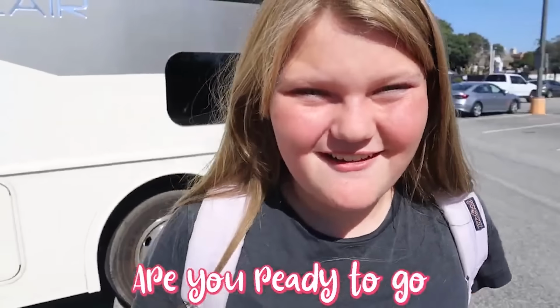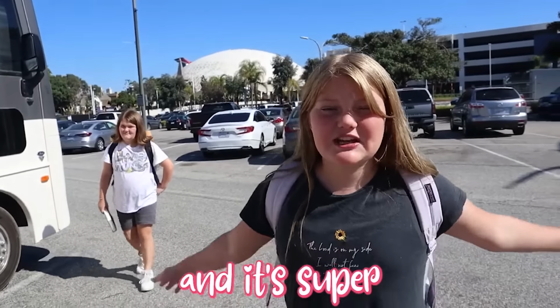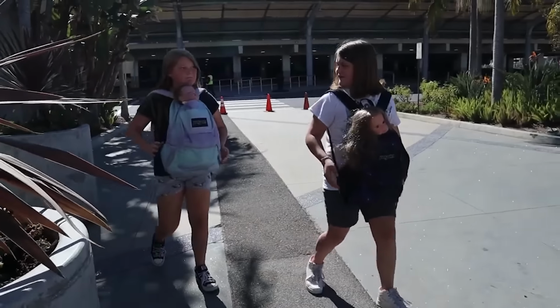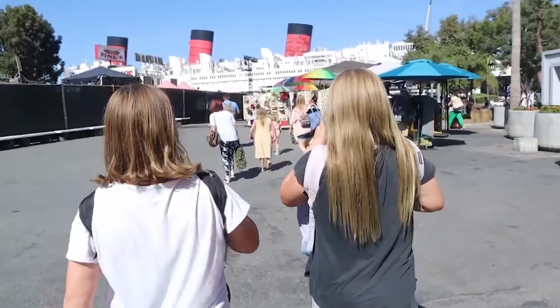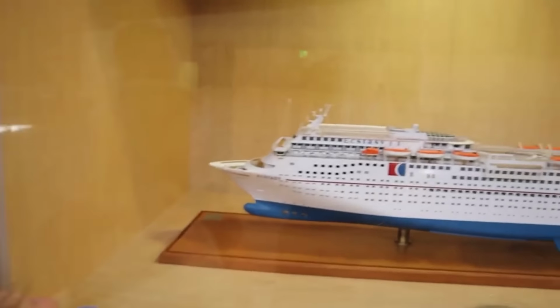Okay. Summer, are you ready to go on the ship? Right behind me is the tip of the cruise ship. And it's super humid out here and the weather is amazing. All we have to do is sneak on the ship, guys, with our reborn dolls. That's the boat we're going on. Oh my gosh, I wonder what fireworks.